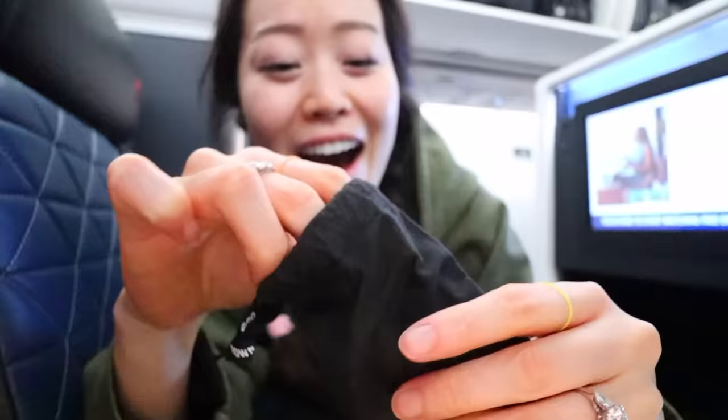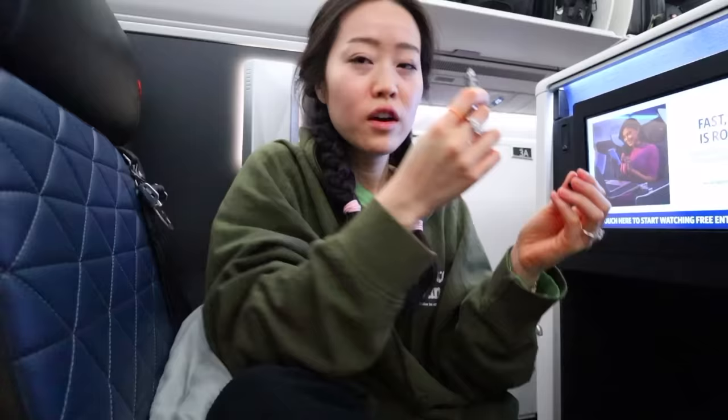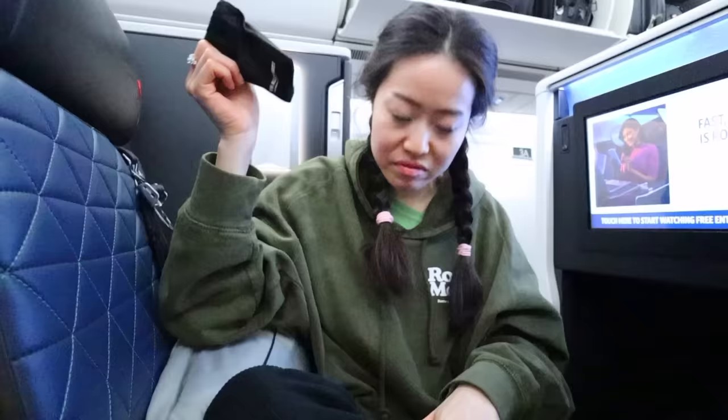Is that lotion? Yeah, hand cream and lip balm. Okay, this is kind of an inconvenient lip balm though. The smell is nice. You want to smell?